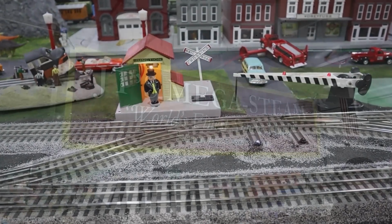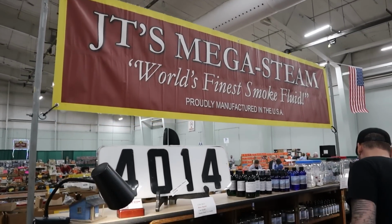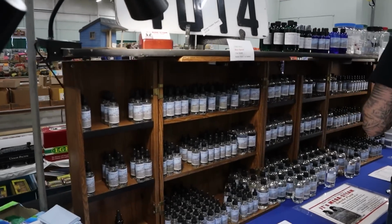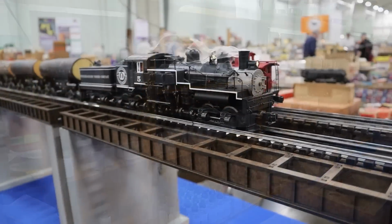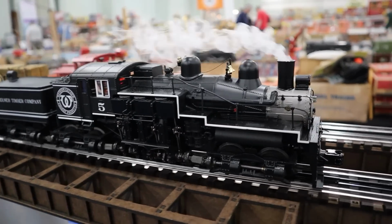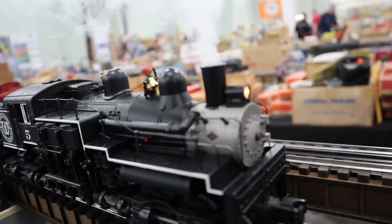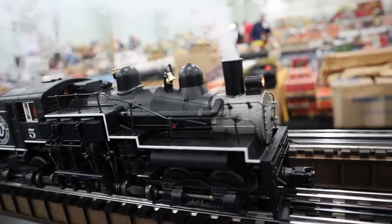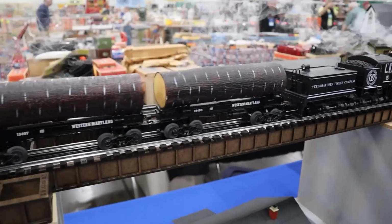Our friends at JT Megastine make one of our favorite smoke fluids. Good smoke fluid. Walt got this running for Jeb out there while we were there. He was having some MTH issues, and Walt coached him through it. It's working now, and smoking like a banshee. He was running a double header, so I helped him set it up.